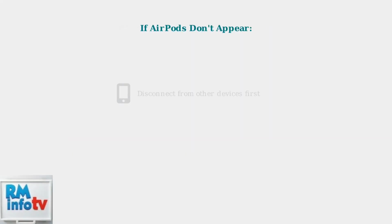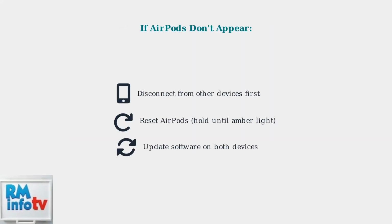If your AirPods don't appear in the list, first make sure they aren't already connected to another device like your phone, as this can interfere with pairing. Try resetting your AirPods by holding the button until the light flashes amber. Then repeat the pairing process.